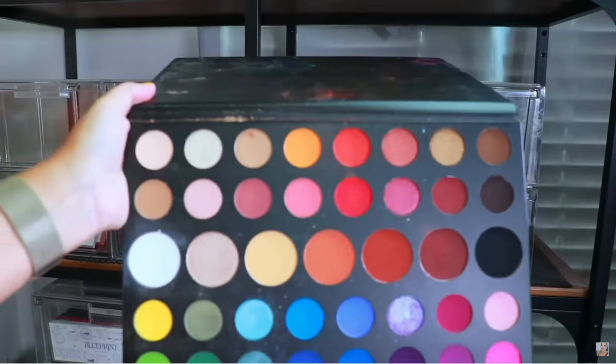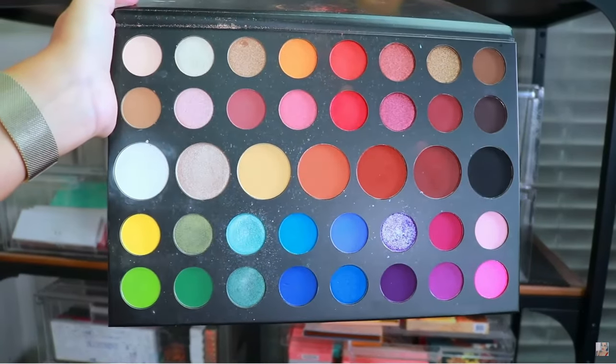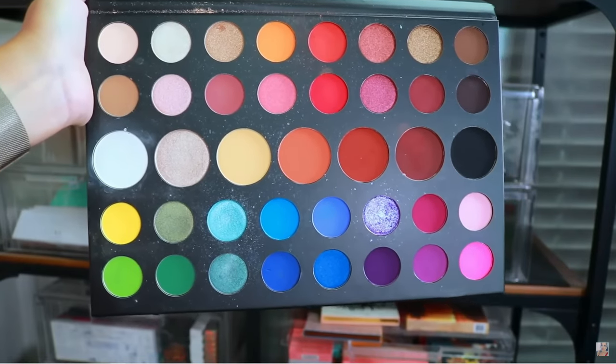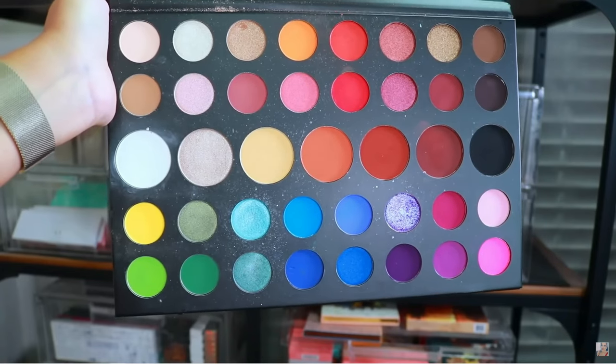beautiful. Next, we have the Morphe collaboration with James Charles, but honestly, I only ever kept it because it's like a rainbow palette. Since I have so many other colorful rainbow palettes like this, I think it's time that we let this one go.